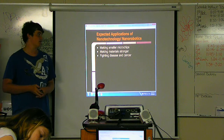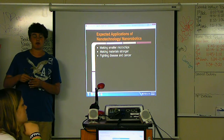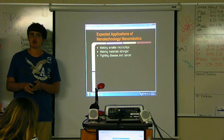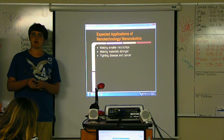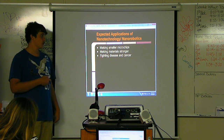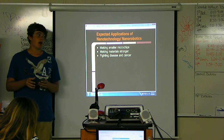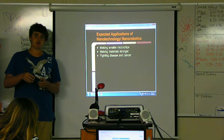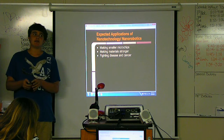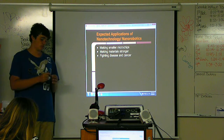Expected applications. The original idea of nanotechnology, and the current idea, is to make smaller computer microchips from the ground up. So you build it atom by atom instead of just assembling the pieces together. Making materials stronger was almost an accidental offshoot of nanotechnology. The idea of nanotechnology is to build things basically from the atom up. So while doing that, they discovered that the materials were much easier to make tighter and stronger together.